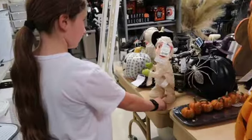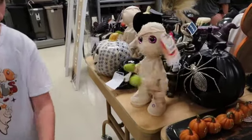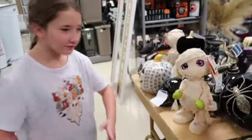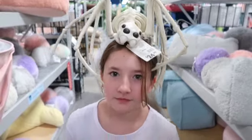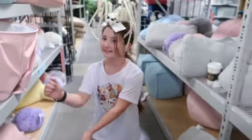Azelynn, on the other hand, was having way too much fun in this store. Don't mind us, just a little dance party kicking off in the middle of Marshall's. I love this little girl so much, guys. She made this shopping trip so much fun. My little partner in crime.